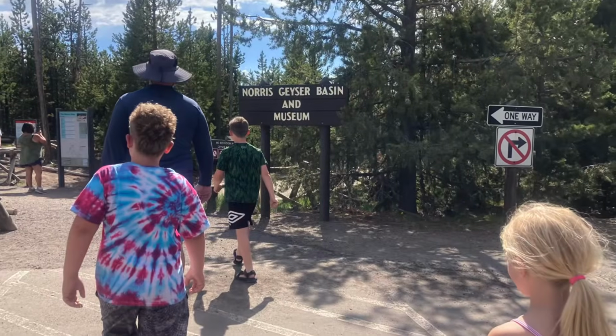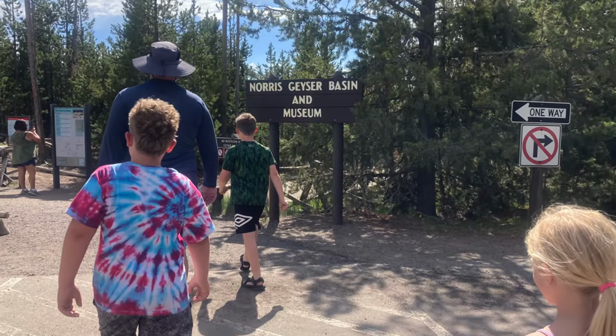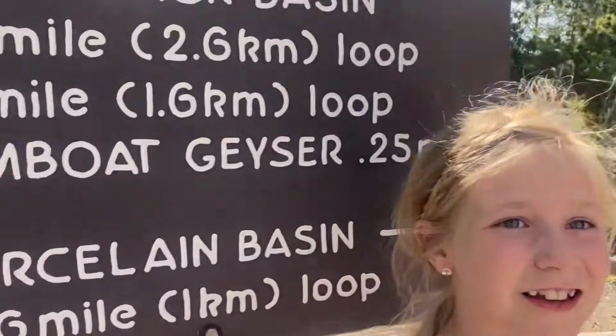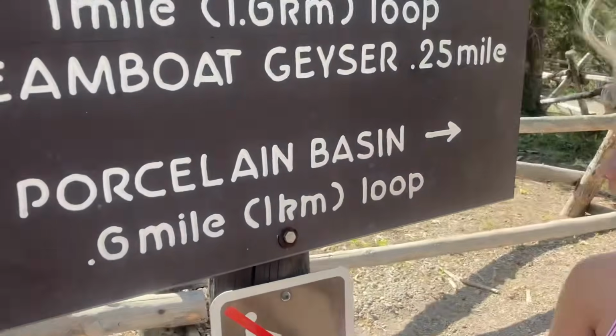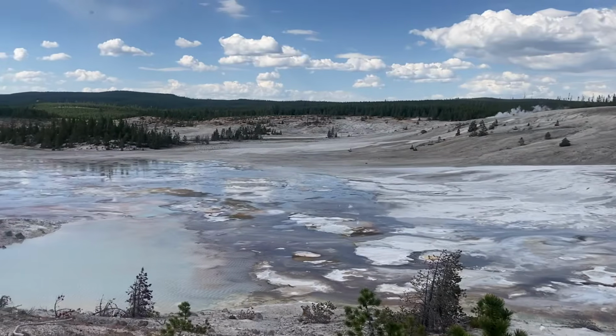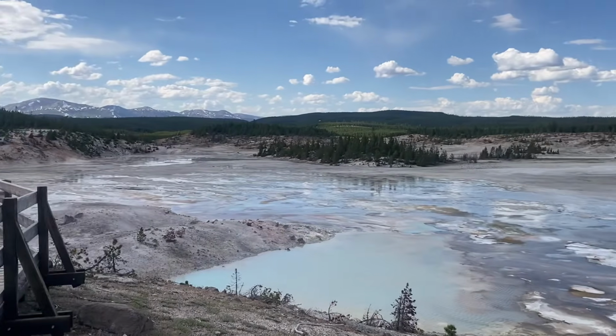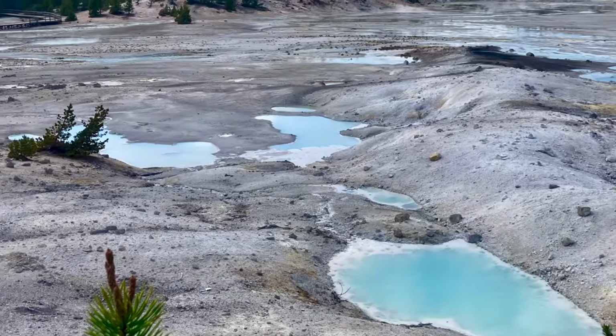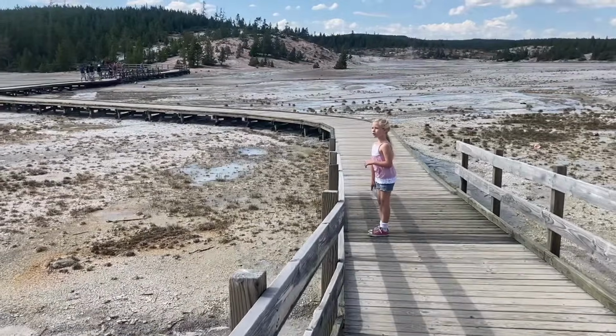It took us about an hour drive to get from Mammoth Hot Springs to Norris Geyser Basin, which was our next destination. We're gonna go up Porcelain Basin. Porcelain Basin. 0.6 of a mile. The path was a boardwalk just like Mammoth Hot Springs. This area was super cool and it almost felt like we were on Mars. There was a steep incline here in this path as well.